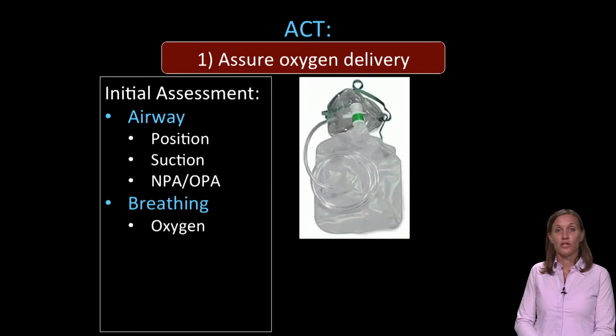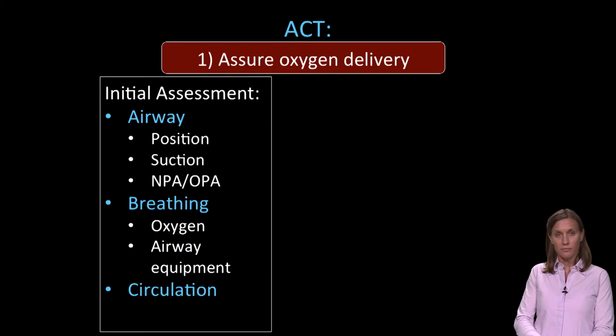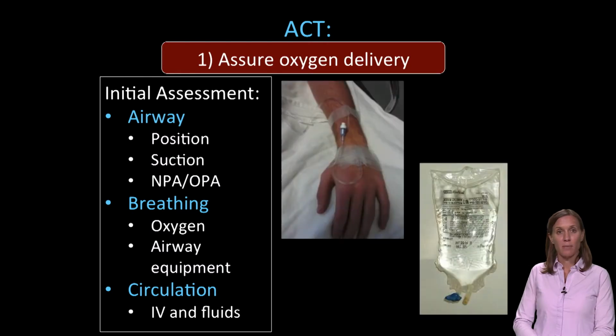For breathing, likely, you should assist all patients that are having seizure activity with supplemental oxygen, and you may need further airway equipment or advanced airway intervention. For circulation, you want to establish an IV as soon as possible and start IV fluids. For our patient, we suction secretions out of the mouth and some blood that's present.